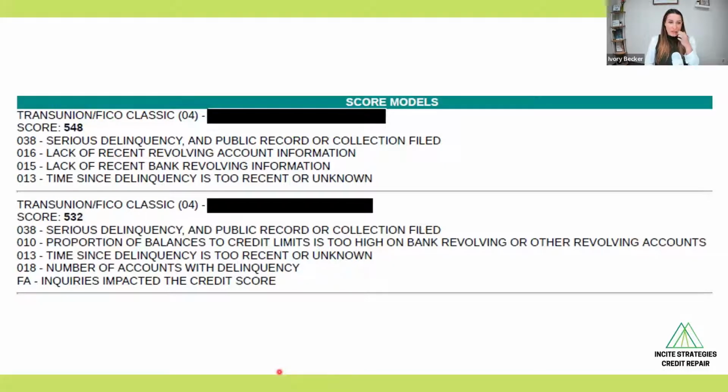In this scenario, we see serious delinquency public record, lack of recent revolving account information, lack of recent bank revolving information, time since delinquency too recent. These are quite low scores. This is going to be one of those scenarios. Are you trying to get them to qualify at the bottom edge of score qualifications? If so, you may have the ability to get them there.